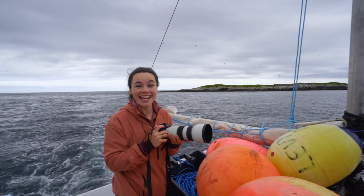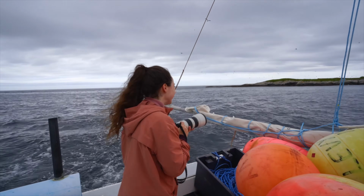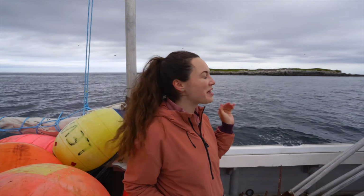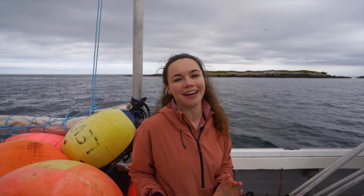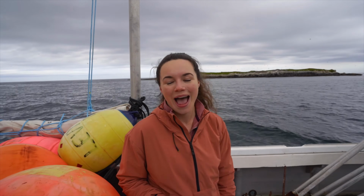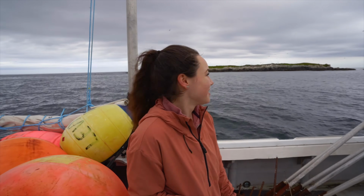Yeah. This is so exciting! Oh my god! So that is the Bird Island behind us here. And in case we didn't already say, we are in the Bay of Islands. This is such a unique experience. I get to see baby birds.